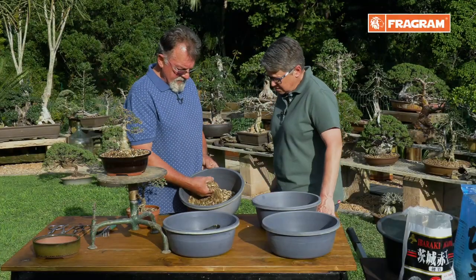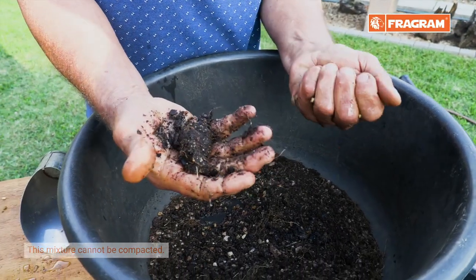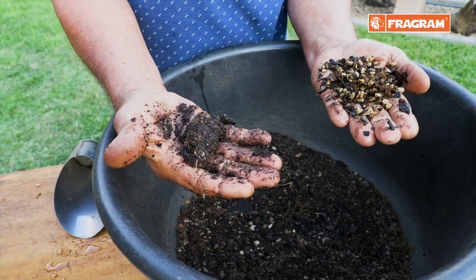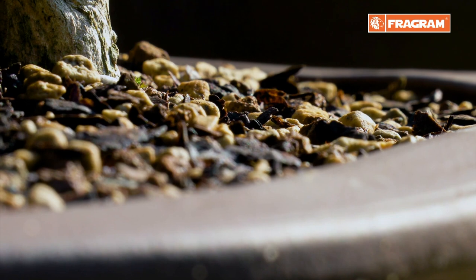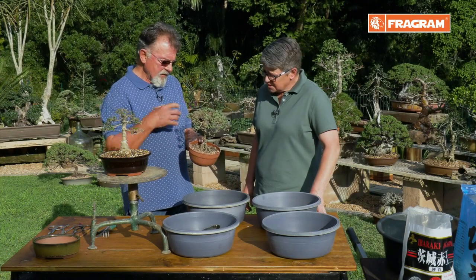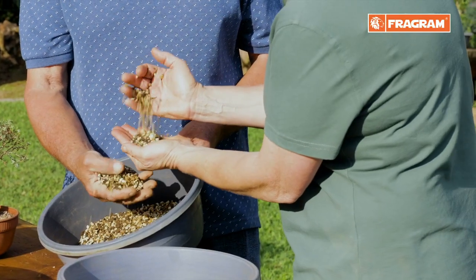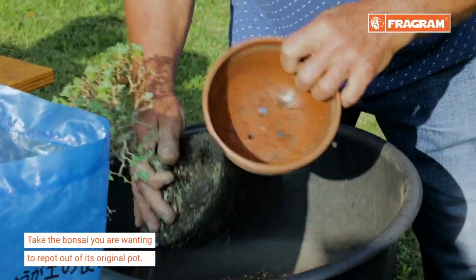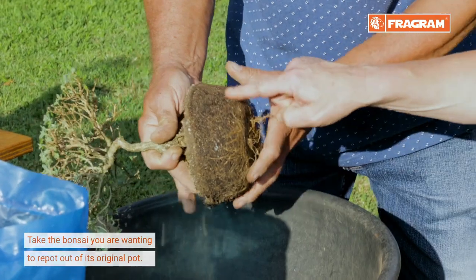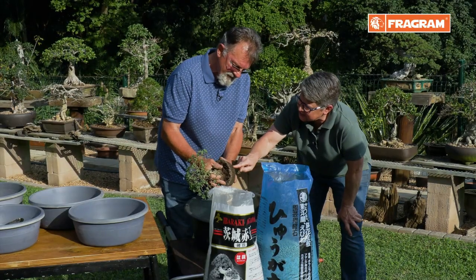Tanya, as you can see, this you cannot compact. Beautiful. And so for root development, it's going to be easy. Exactly. The fine root hairs, the new roots, are going to work their way through this without any trouble at all. So we're going to take this out, wash the roots off, clear them up, and then put them into this lovely mix. Let's see what the roots look like. Ah, but look, Martin, look at that. Yes, that's compacted. Very much compacted. Chalk and cheese in mixtures.